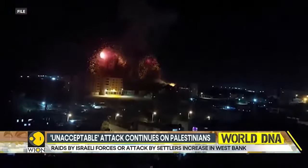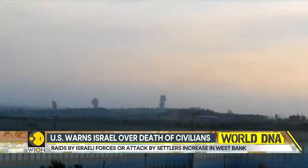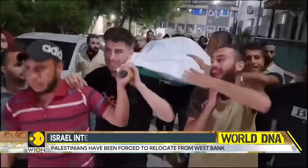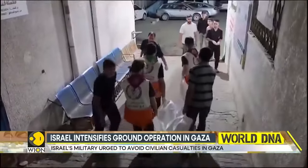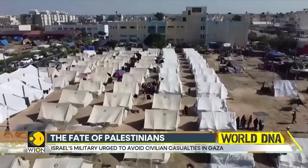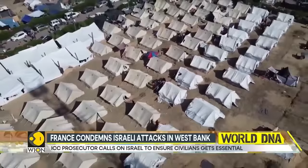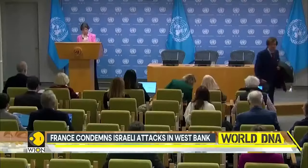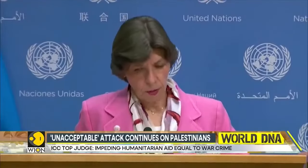But since the outbreak of the war in the Gaza Strip, more than 100 Palestinians have been killed in the West Bank, mostly during raids by Israeli forces or attacks by settlers. This is according to the Ramallah-based health ministry. It's not just the killing of the Palestinian people. Most of them have also been forced to relocate from the region. Considering the situation in the region, the Foreign Ministry of France has issued a statement urging Israel to take immediate measures to protect the Palestinian population here.